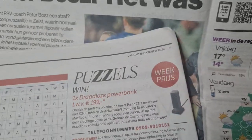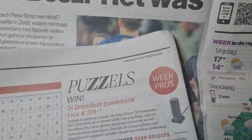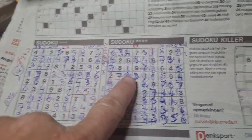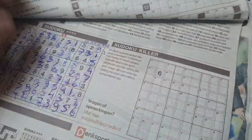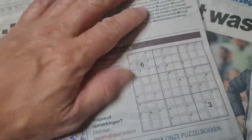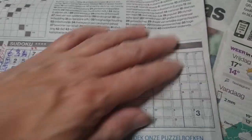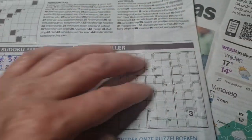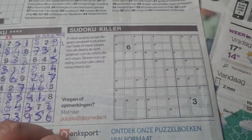In today's newspaper on Friday, the last working day, Friday, October the 18th, 2024, I've already solved two puzzles, the 3 star and the 4 star Sudoku. One puzzle is left. It's the Killer Sudoku. In today's newspaper, we also have an additional section with 7 extra puzzles, 4 of which I will solve, not now, but in the evening.